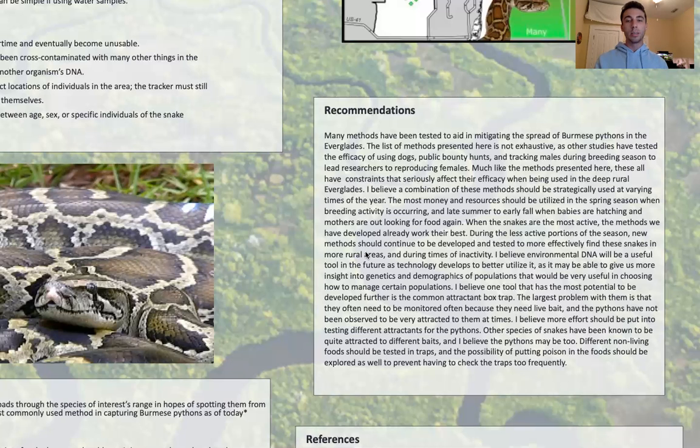I think more studies should be done with eDNA. If we can find out more info from some of the DNA samples, such as which individuals or sex or anything like that, it'll give us more info. We can better manage them.